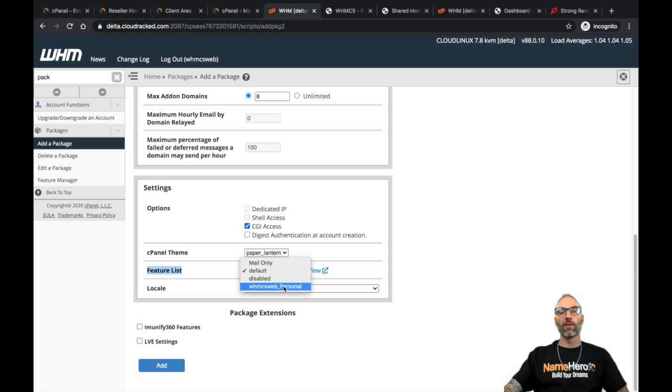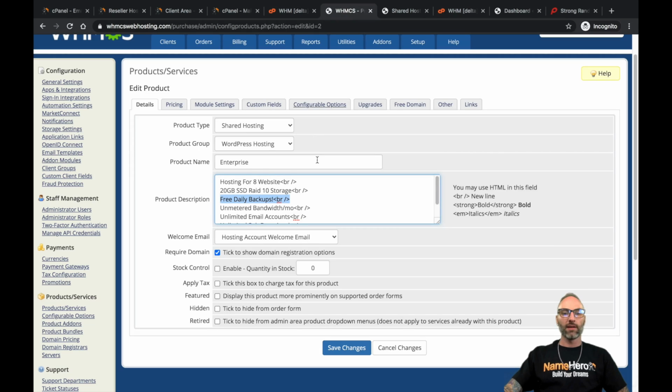So remember, we created the personal to disable backups. All right, we'll leave everything else default and click add. All right, so now that package is added, and we can go back in here and finish. All right, so all the changes we need to make in there.